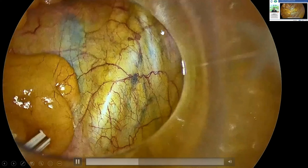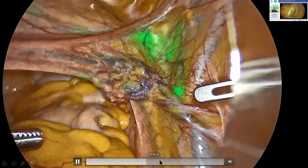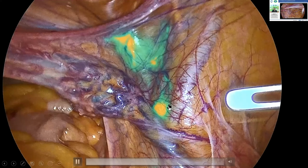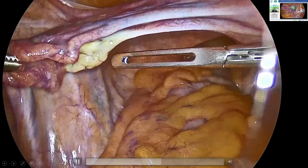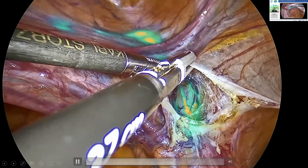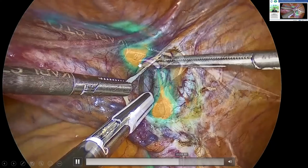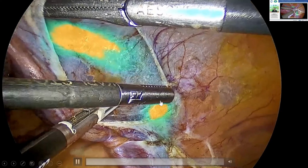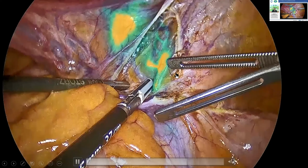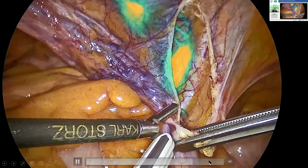And then after we look in the pelvic area, we will look at the paraaortic region. In this intensity mode, the yellow color represents more uptake of the dye compared to the green color. After we see the sentinel lymph node, we open the retroperitoneum and remove it. You see the background is very clear, and the sentinel lymph node is well identified in this case. You will see the lymphatic trunk that drains to this lymph node.